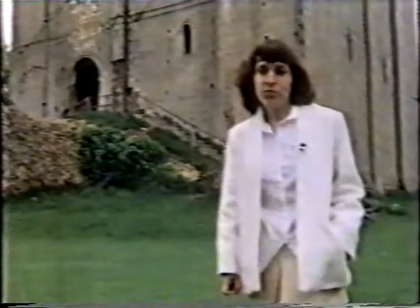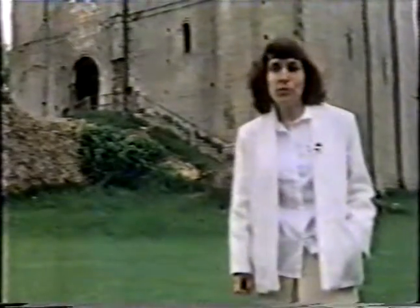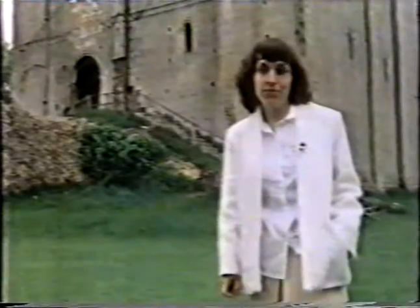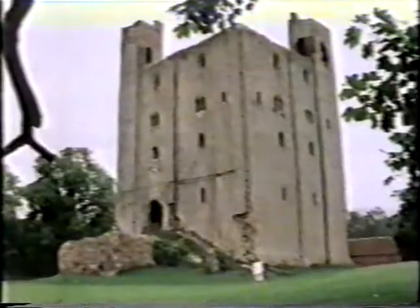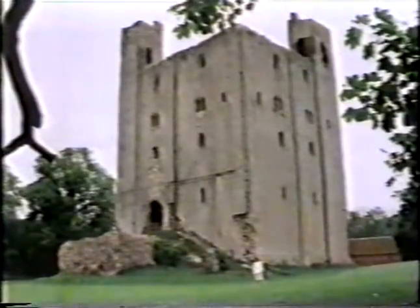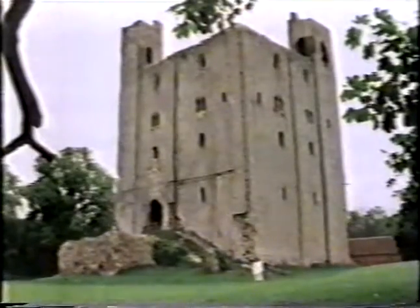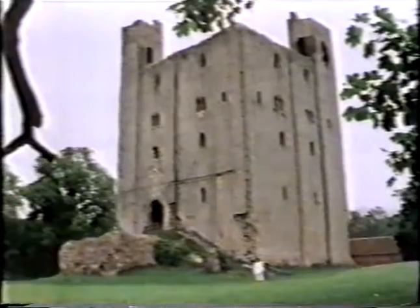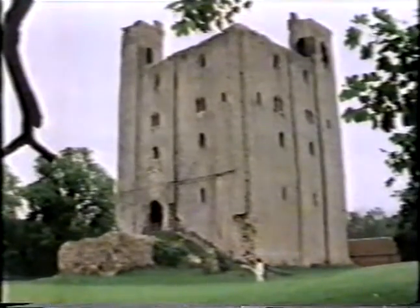This is Castle Hedingham, one of the great stone towers built by the Normans, which are perhaps the most impressive reminder we have of the Norman conquest. I'm standing in the bailey and the tower reaches about 30 metres above me. Just imagine being an Anglo-Saxon peasant working in the fields around here and looking up at this great stone tower.